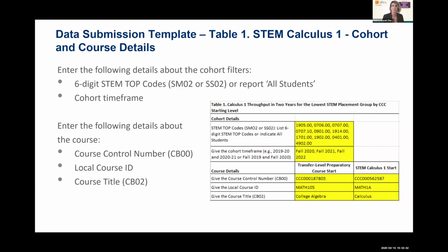Next slide. All right, so now we're getting into what the template looks like. This is a rather simple template coming from a researcher, right? I can say that, but we try to really simplify what you're reporting on. Everything that's in yellow, you're going to input into your template. You're going to want to put in your 6-digit STEM TOP codes. So what are you reporting, what STEM majors, or are you reporting all students, right? Either way is fine, and you can do it both ways. You can see what works best for your college. And then your cohort time frame. Are you doing fall starts? What fall starts? So really be descriptive in what the time frame is.